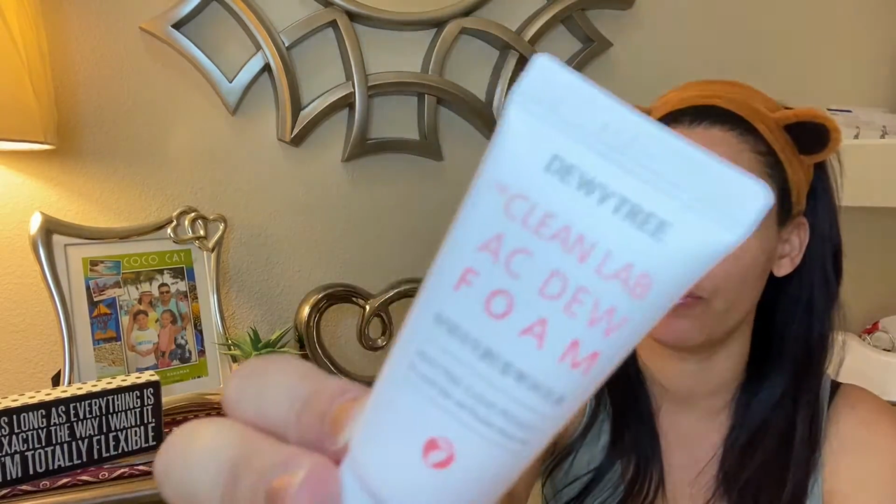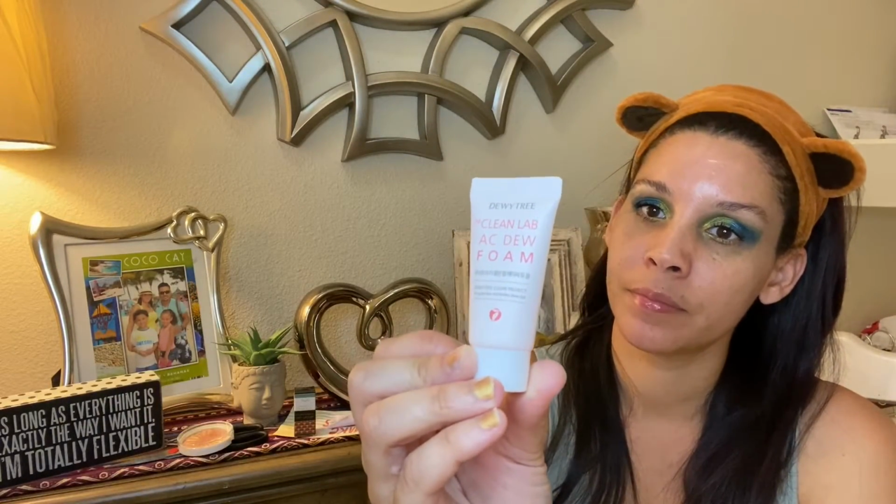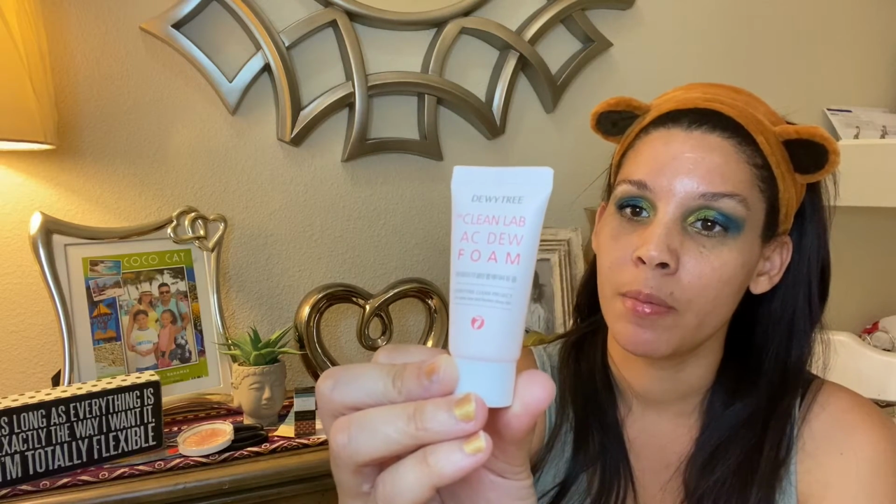We have Dewy Tree, the Clean Lab AC Dew Foam. This is slightly acidic cleansing foam, helps sebum control for sensitive skin. That is so perfect that it says sensitive skin right there. I have sensitive skin. So to try a new product, and this is made in Korea for all those K-beauty fans. Let's see, there's a seal as well. Perfect. Something to try, throw up in my to-go bag.